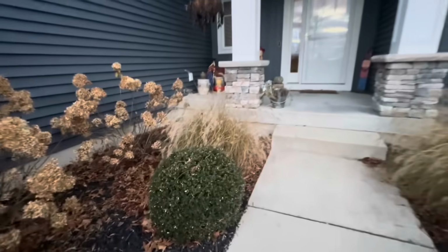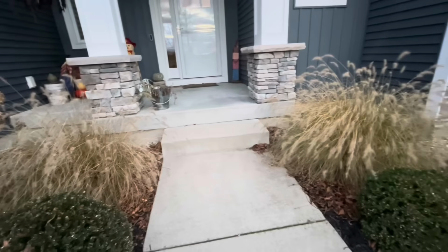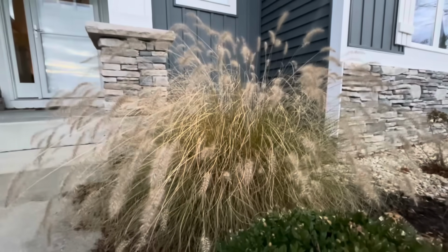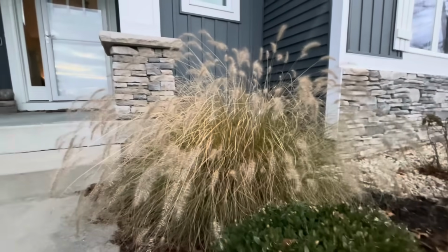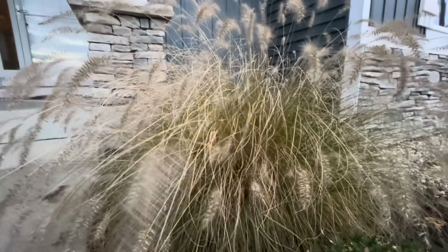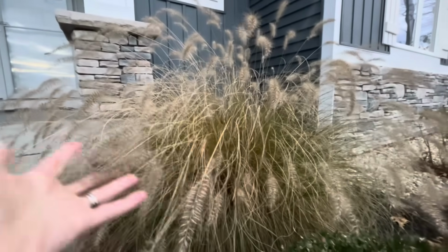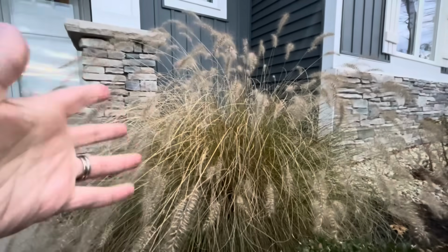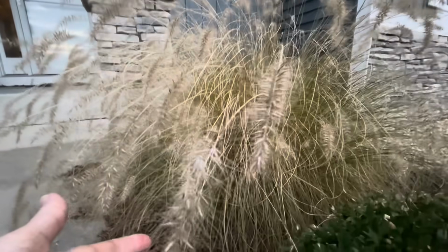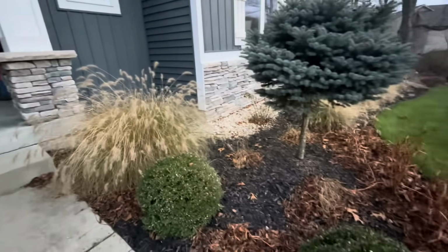Here I have a couple of fountain grasses. These are the Hamlin fountain grasses, and I leave my grasses like this all winter long. They look so magical, like magical, mystical, whatever kind of Disney word you want to use. When the snow drops on these things, it is the most beautiful sight, and I just love it all throughout the winter, so I leave them.